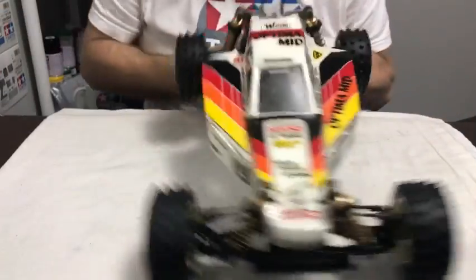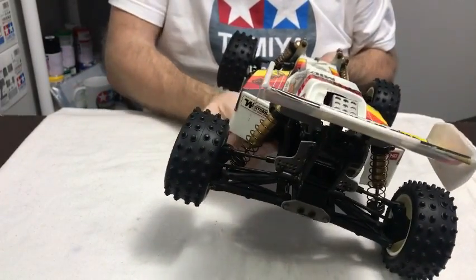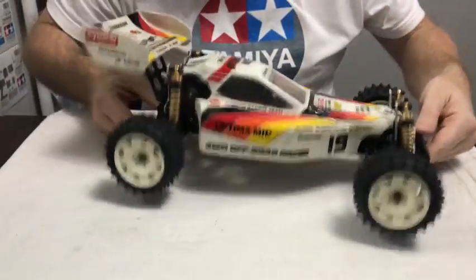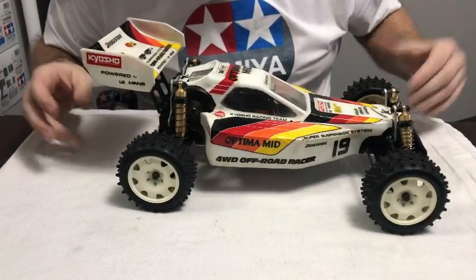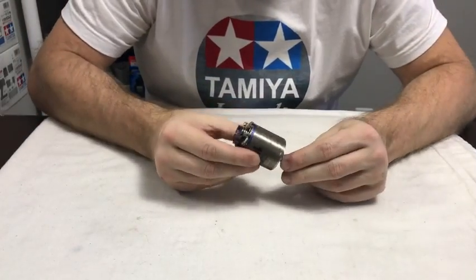Right, that really is a thing of beauty, isn't it? It really is. It's even got the rubber motor cover in place. Shocks are super smooth. So the motor it came with, and this is a big part of the reason why I bought it. Let's move this car and I'll show you the motor. That's the motor it came with.